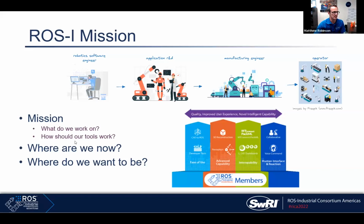And then of course, there's this notion of how the tools work, right? Very recently, there have been some comments on a couple different repositories. I'll highlight one in particular, a conversation on industrial core, and also highlight the roadmapping discussion on Nether, which we highlighted in the ROS-I developer meeting, but not necessarily this community. Then I'll try to touch on where we are today relative to where we want to be.